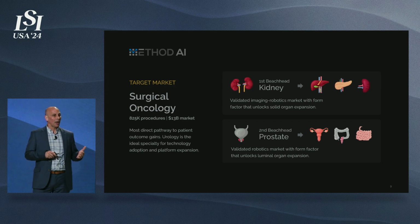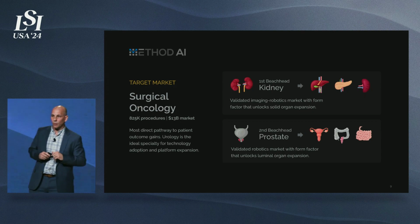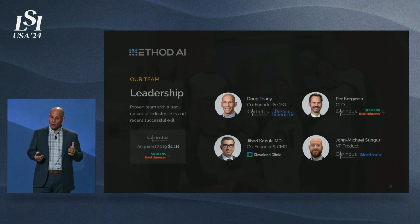We have a second design for a natural lumen prostate device, which will be an intraurethral imaging device, which we think lends itself to other luminal organs, and we would pivot that prostate device to uterine wall fibroid cases as a next step. This is our team.